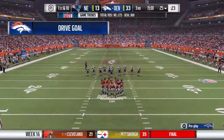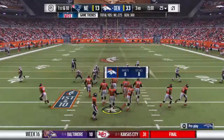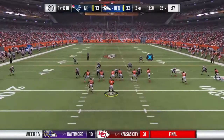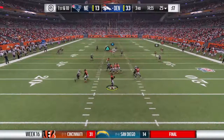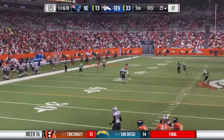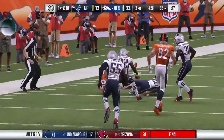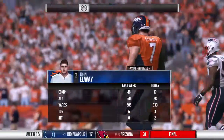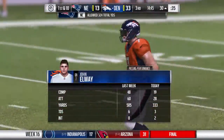Here comes the Broncos offensive unit here as they'll have it first to begin this third quarter. Looked like they had something going last drive. Then the interception happened. Will they recover? The memory they need to keep. And that's caught inside the 35. A big play there on third down for the Broncos.